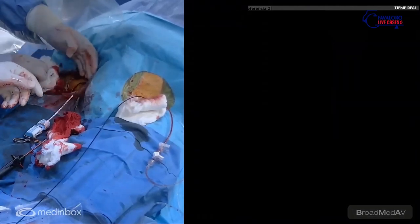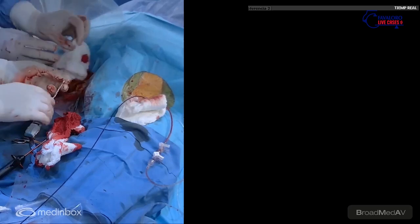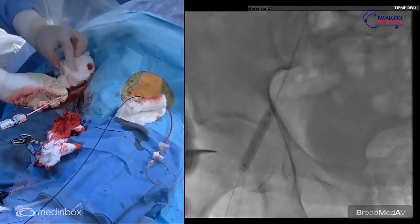So you're going with a 7 millimeters balloon? Yeah. So the same size of the common femoral. So we have to see. We compress a little bit.